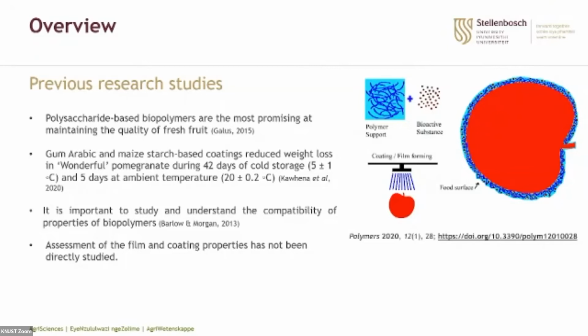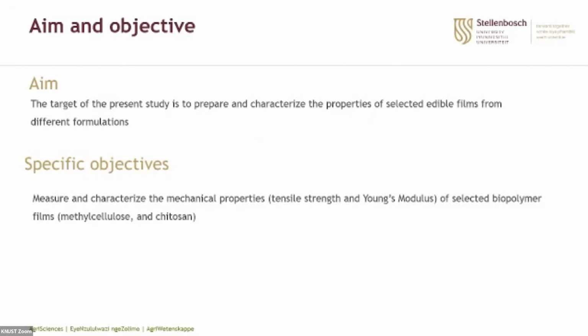of these biodegradable biopolymers. The aim and objectives: the aim of the study is to prepare as well as characterize the properties of the selected edible film from different formulations. And the specific objective is to measure as well as characterize the mechanical properties, which include the tensile strength as well as the Young modulus of the selected biopolymers. And the two biopolymers that I used in the study are methylcellulose as well as chitosan.